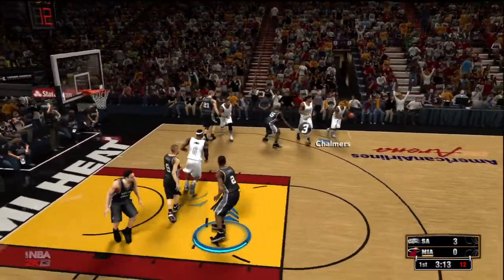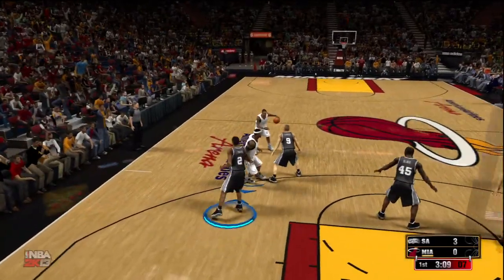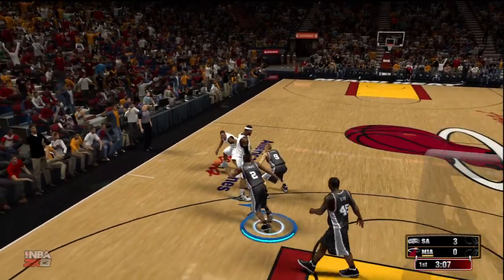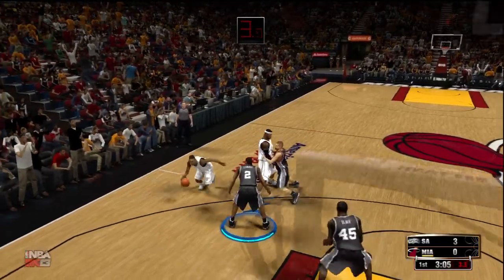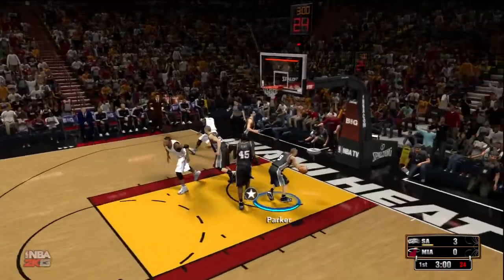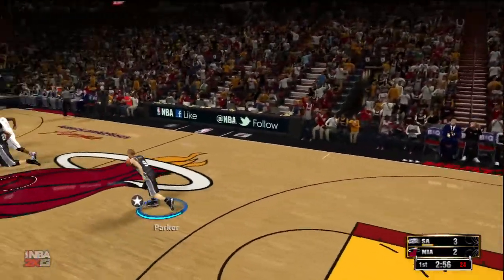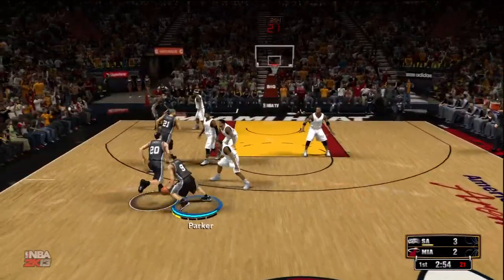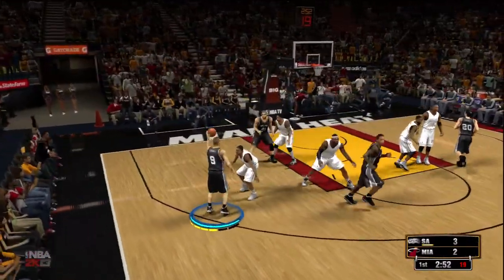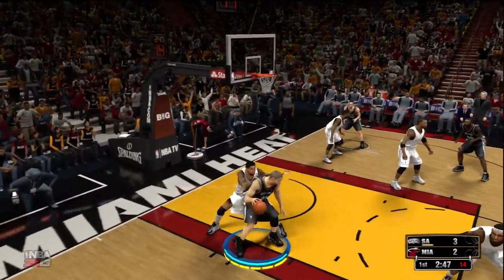Bosch with it, guarded now by Duncan. Chalmers with it. Six to shoot. Chalmers off the pick from LeBron. Loses the defender with the screen and drills the jumper. And the older a team is like the Spurs, Steve, the easier it seems to be for them to get wins away from home just because they aren't rattled, it seems like, Clark, by a big crowd away from home.